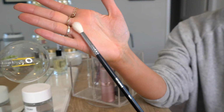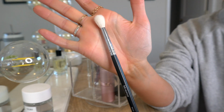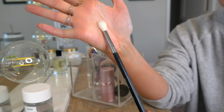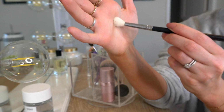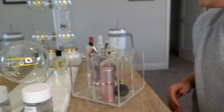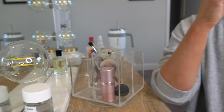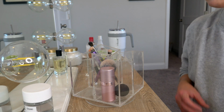Then we have this. This is a Morphe blending brush. It's the M441. And this one is actually in really good shape. I've had this for a long time. But it's a nice, really soft and fluffy blending brush. So I do want to keep that one. Then there's this. This is BH Cosmetics, another little crease brush. I'm not going to keep it. I would rather keep my Morphe ones.